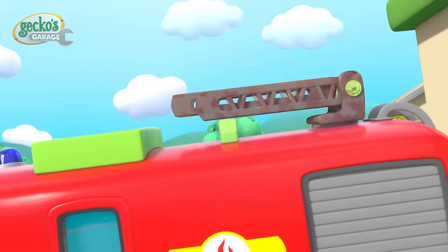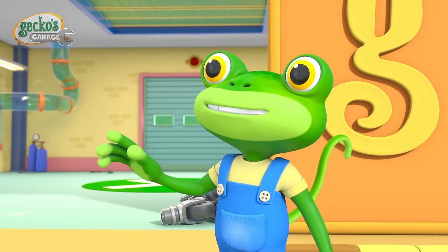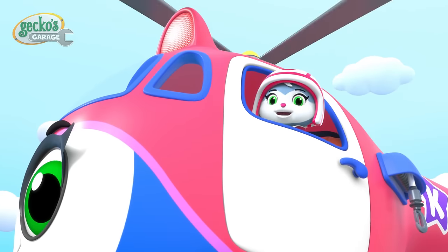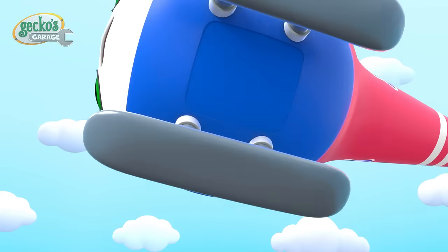Yeah! Huh? Cat, be careful! Hola, Gecko. Me and Helena are practicing our loop-the-loops. Look at us go!